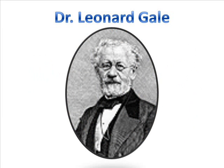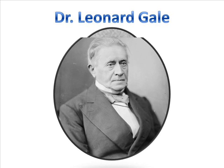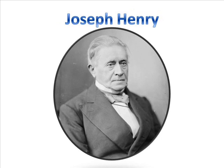For these reasons, Morse asked Dr. Leonard Gale, a geologist, for help. Dr. Gale agreed and became Morse's partner in the telegraph project, putting Morse in touch with Joseph Henry, a pioneer researcher in electromagnetism. Samuel Morse did have a special ability, however, and that was the ability to improvise with materials on hand.